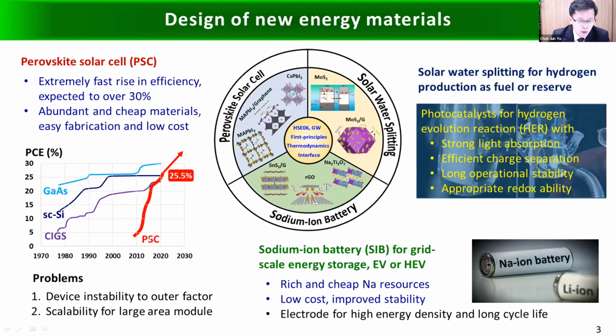However, for commercialization of PSCs, we should address the fundamental problems such as device and material instability to external factors such as moisture and heat, and scalability for large area modules. Another subject is photocatalyst. So solar water splitting using sunlight is also an effective way for solar to chemical energy conversion, producing hydrogen gas as clean fuel.